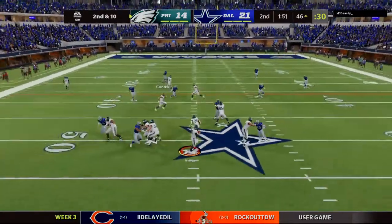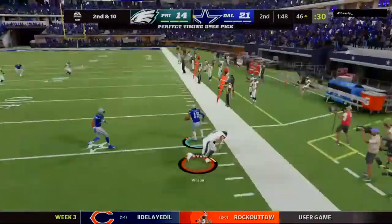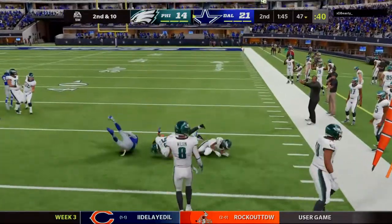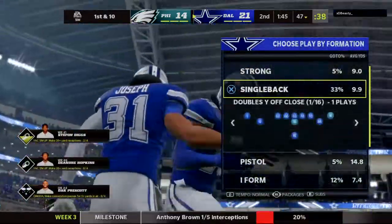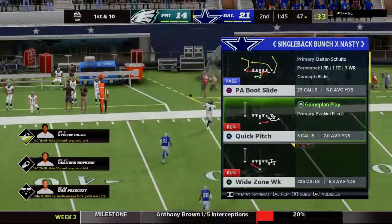They'll fake the give to Sanders, and now Hurts. Well, he tries to force it in, and it's intercepted. Picked off by Anthony Brown. And the Cowboys are going to take possession here at their own 47-yard line. And that's a great example of ball skills right there, partner.